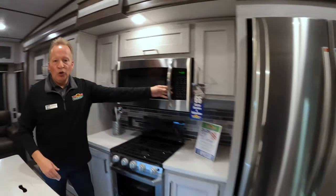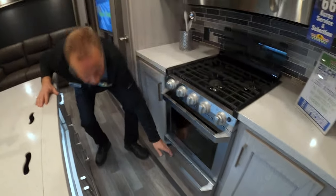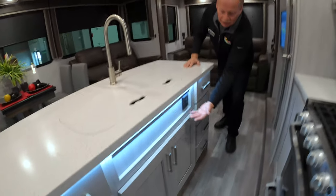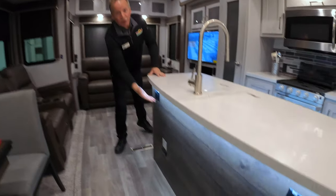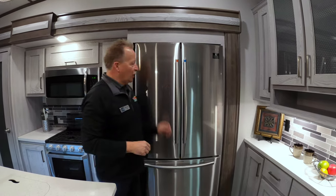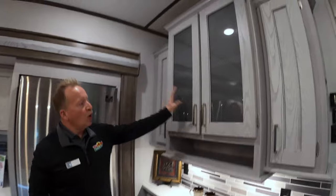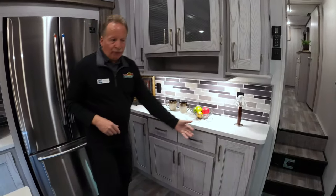We have a huge microwave. We have the stove with the oven, and how about that pot and pan drawer right there below. We've got storage back here behind the island. It is backlit right there, so that's really terrific as well. You can start turning the lights down and really get the mood at night when you want to just relax, unwind. Maybe you've had a tough day fishing, maybe you've had a tough day shopping, and that's how you can relax. Look at this big residential refrigerator, bottom freezer right there. All of this cabinetry is terrific. Beautiful pattern on the glass, all down through here.